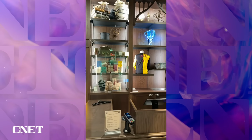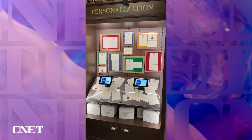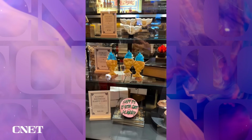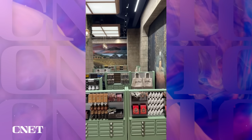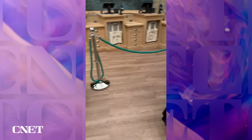This is the personalization section for your wand, your jersey, your house robes, and you can customize your Hogwarts acceptance letter over here. And this is where you can get your butterbeer as well as a bunch of other sweets too. This is the queue, which is also maze themed. You'll see the green, and of course some more merch to tempt you as you wait to pay for all your other goodies.